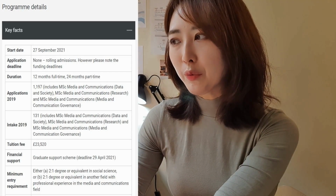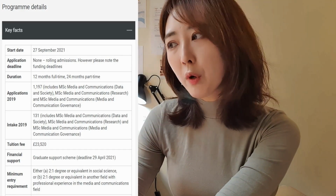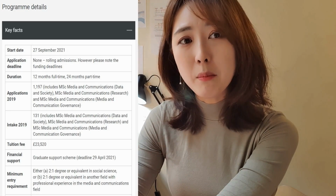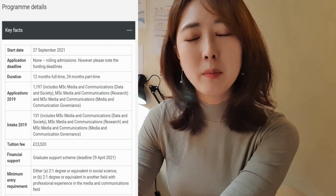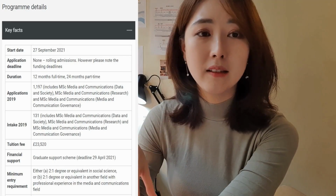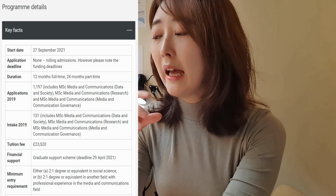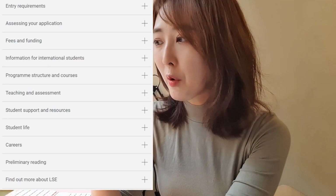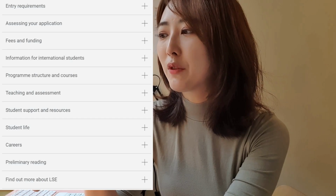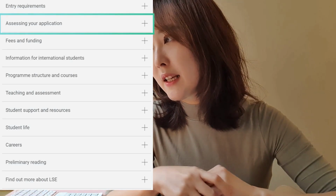And it shows the duration of your study. You can either be enrolled as a full-time student, which will require you to do a full 12 months of studying. Or if you decide to do part-time study, then you will be doing master's studies for 2 years. There's a tuition fee, financial support, deadline is also stated, whether you need a specific test requirement. And then there are subsections of entry requirements, assessing your application, fees and funding, and information for international students, and it goes on. And here we want to focus on assessing your application.